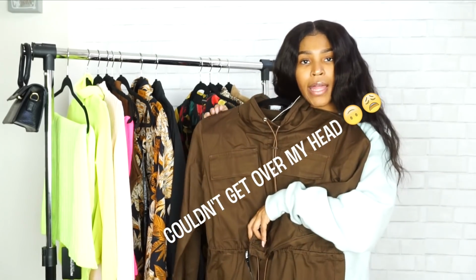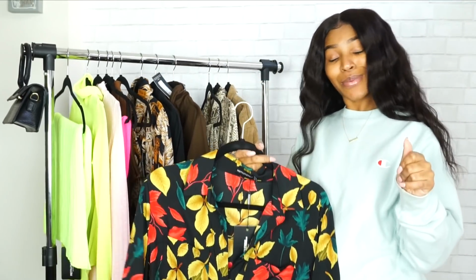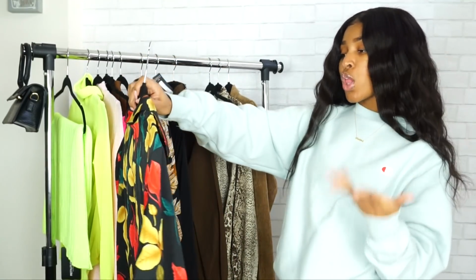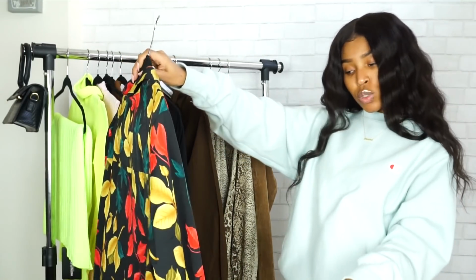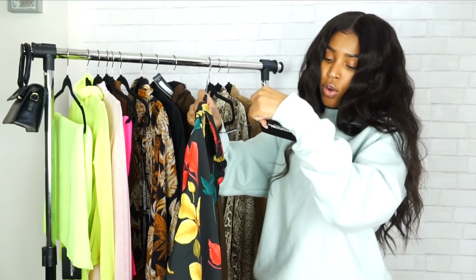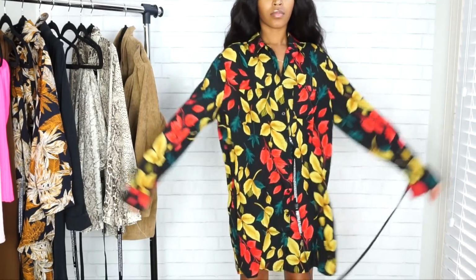So yeah, I got this dress. So next I have another dress. Well, what do you know? This one kind of spoke to me too. It just said it's tropical, you need me, you can wear me over a swimsuit, you can wear me as a dress. So this is the black floral print shift dress, and this is in a size 2.